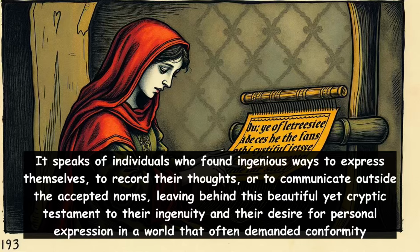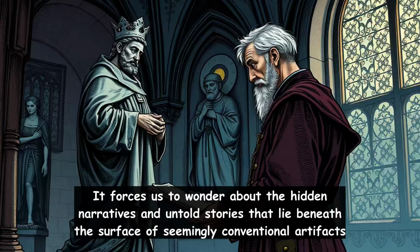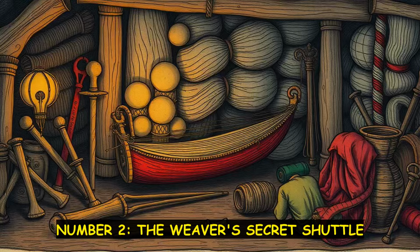It speaks of individuals who found ingenious ways to express themselves, to record their thoughts, or to communicate outside the accepted norms, leaving behind this beautiful yet cryptic testament to their ingenuity and their desire for personal expression in a world that often demanded conformity. It forces us to wonder about the hidden narratives and untold stories that lie beneath the surface of seemingly conventional artifacts. Number 2. The Weaver's Secret Shuttle.